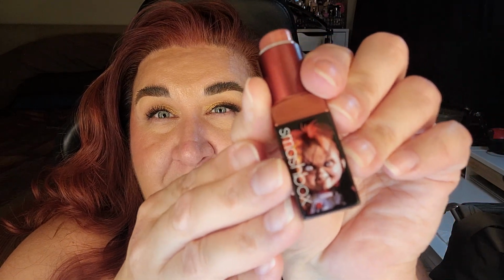But I just love the packaging. It's so creepy and cool. I love it. And I'm almost done, so that's fantastic. So I have to make sure I keep this out so that I can utilize that. But I want to complete that, obviously. That's my goal, to complete it.